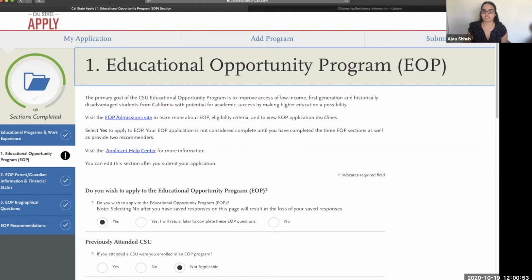The next section is the Educational Opportunity Program section. For this, it's optional. EOP is for first generation low income students. So if you are eligible, I highly suggest you do this portion of the application. If you join EOP, it'll help you when you get into college to get accustomed to college, but also it'll help you with getting free printing, scholarships, academic counselor advising, a summer bridge program, and all of that. So it's very beneficial if you are eligible.